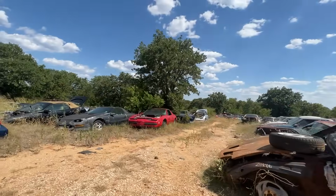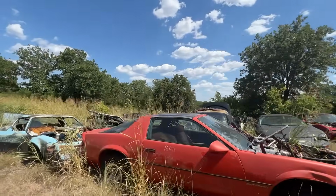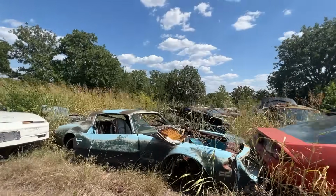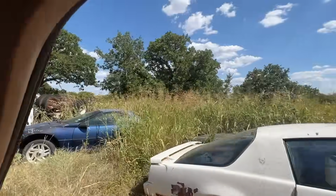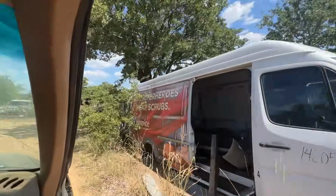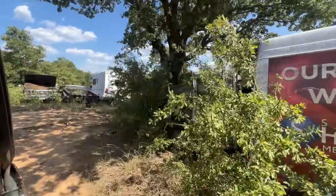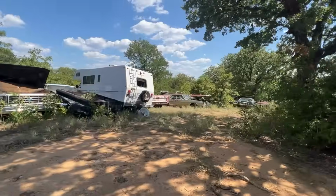Yeah, I saw one '68 Camaro, and it was sitting next to a Firebird. It was right over here somewhere. That's all y'all had that I could find. I don't think there are that many of those. You look all back in this, this is more trucks. Older trucks and stuff. Yeah, y'all have a lot of trucks.